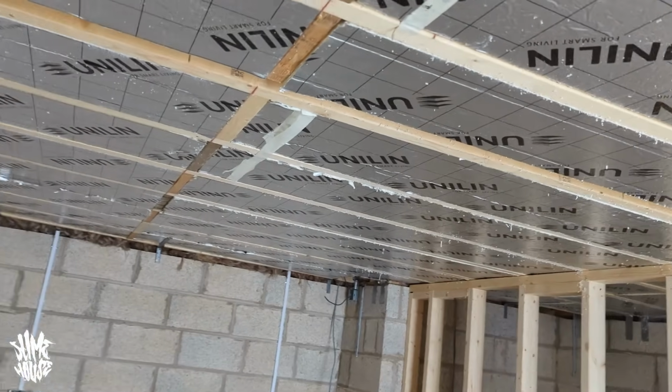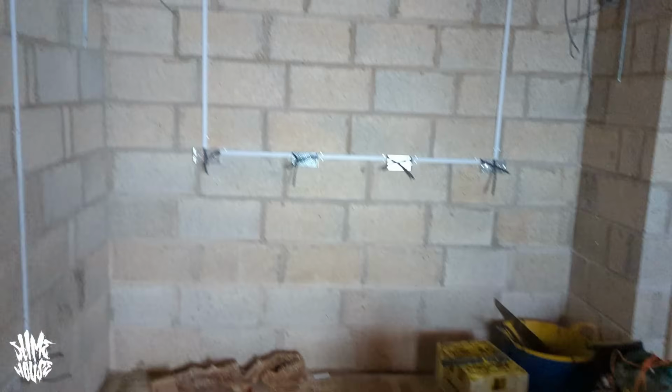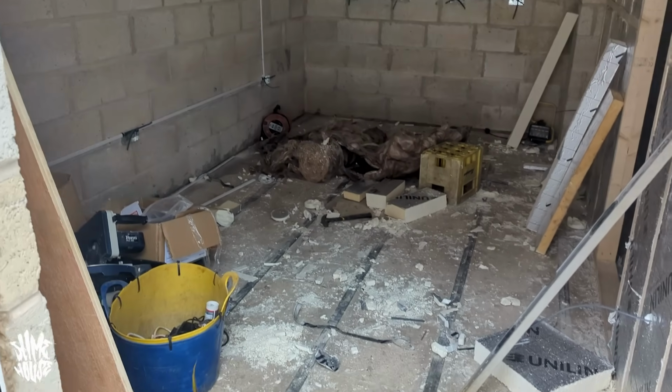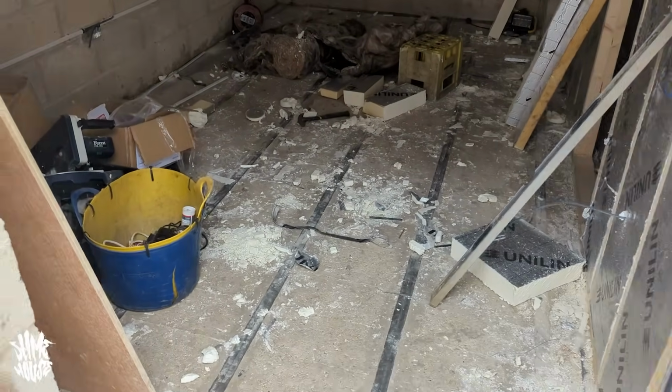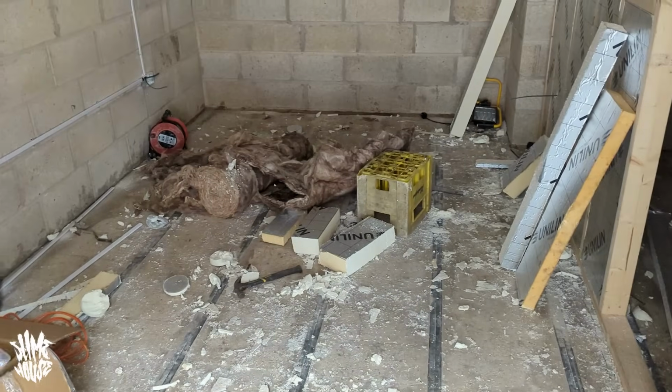Now at this point in the build, the electrician had been in and done all the necessary wiring, got all the lights and the sockets and the alarm fitted and all that stuff. So that was all sorted. The next thing we needed to do was crack on with the flooring. There was though a hell of a lot of cleanup that needed to be done before we could get that started. Has anybody ever met an electrician that doesn't just leave garbage everywhere?